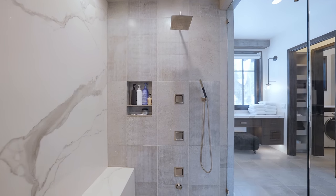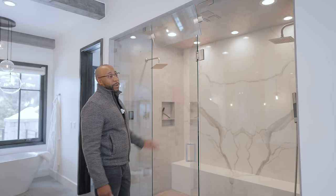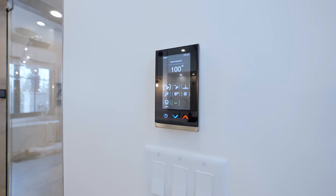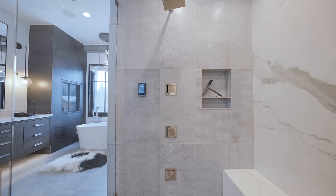Beautiful slab quartz detail here in the surround. Tile area over here. This is a steam shower as well. Glass paneled surround doors, vent above. And then we have a glass shower door as well, with a linear floor drain.